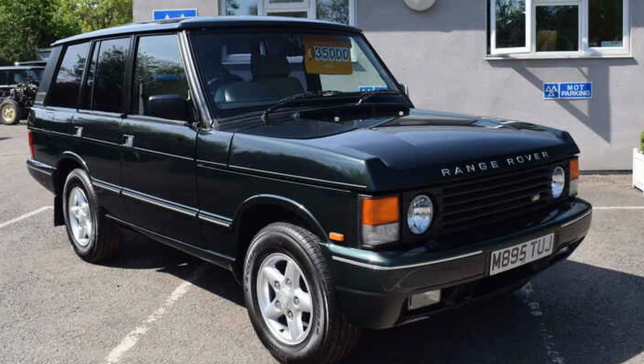But the Range Rover P38A was launched in 1994. We all know that. As a replacement for the old Range Rover Classic. But it didn't directly supersede the Range Rover Classic. They were sold alongside each other for a year.